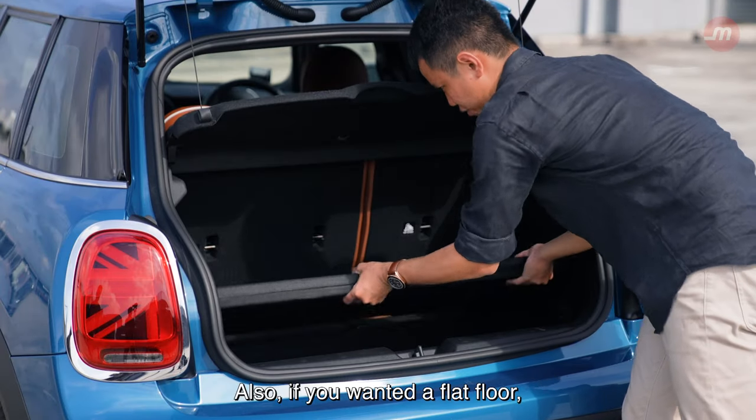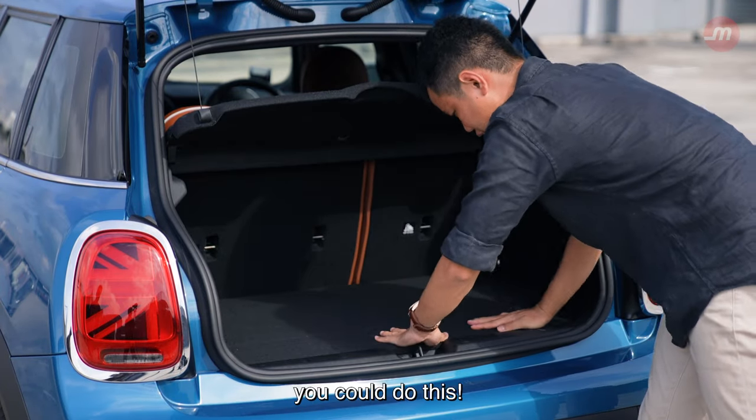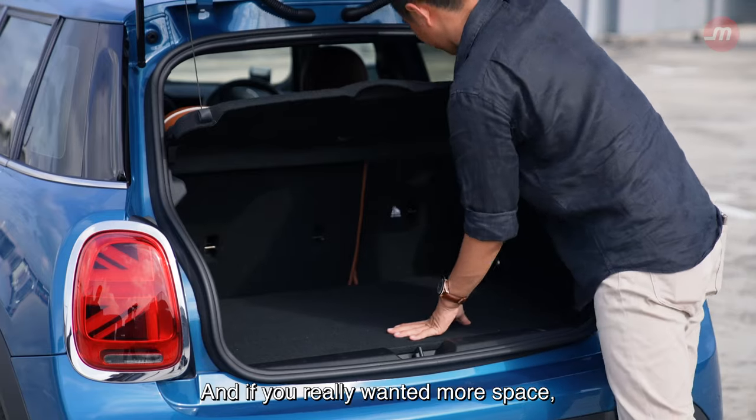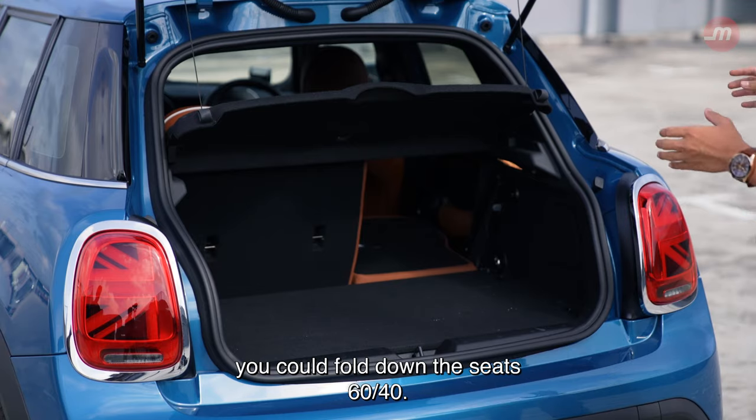Also, if you wanted a flat floor, you could do this. Makes it easier to unload and load items. And if you really wanted more space, you could fold down the seat 60-40.